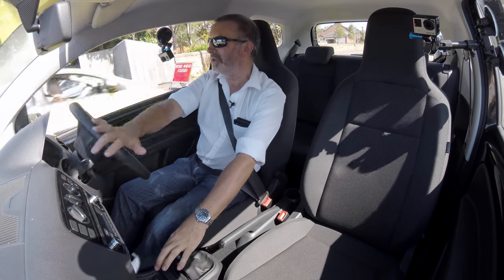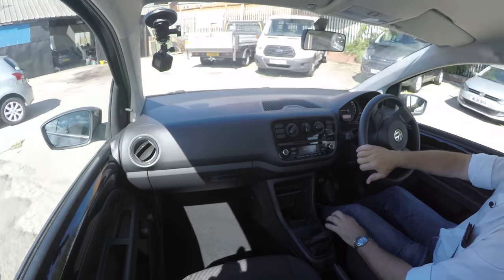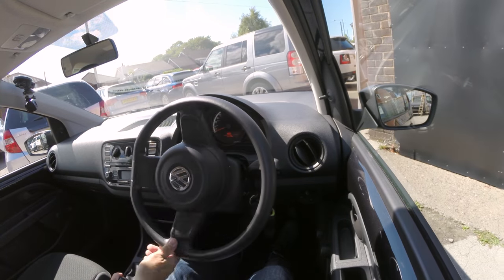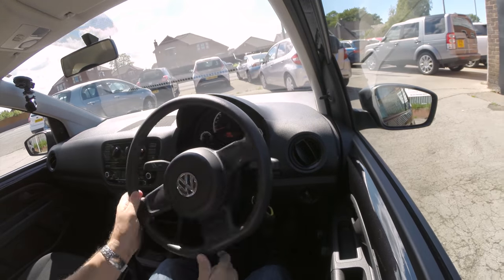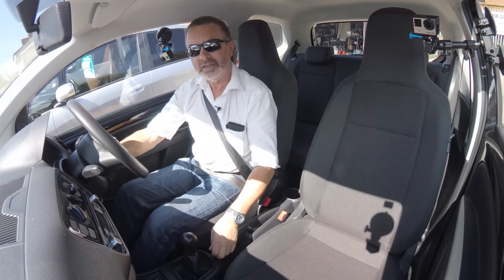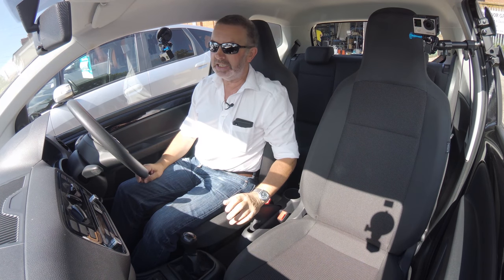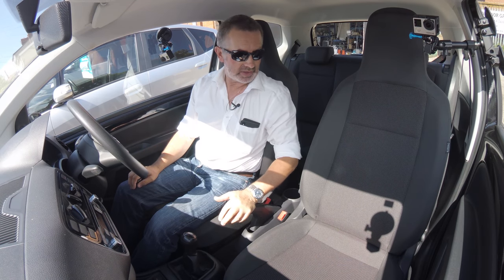Here we are back at the garage. That's it, great little car. Ideal car for a beginner, ideal car for a family as a second car too. Lovely.